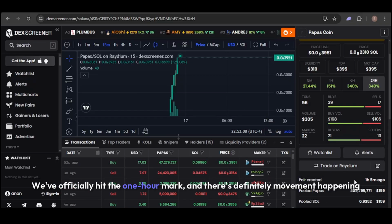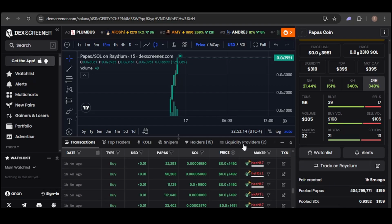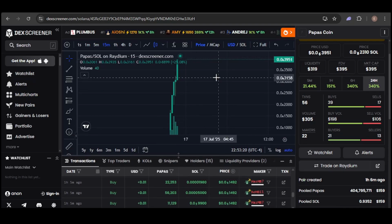We've officially hit the 1 hour mark, and there's definitely movement happening with the coin. Exactly what you'd expect during a launch like this. Liquidity's holding up great, and the chart just keeps climbing. Let's wait a bit longer before taking any action.